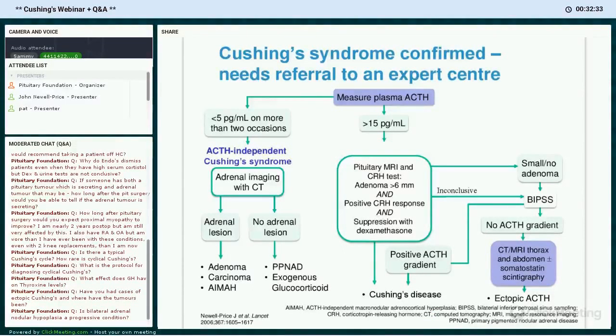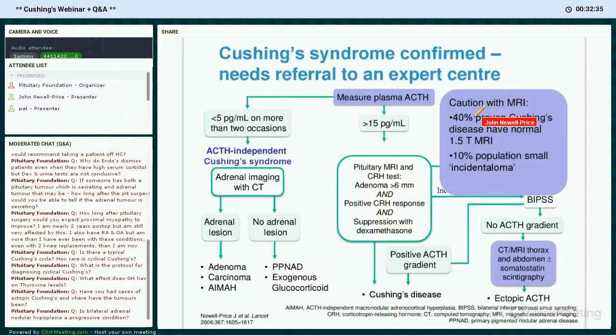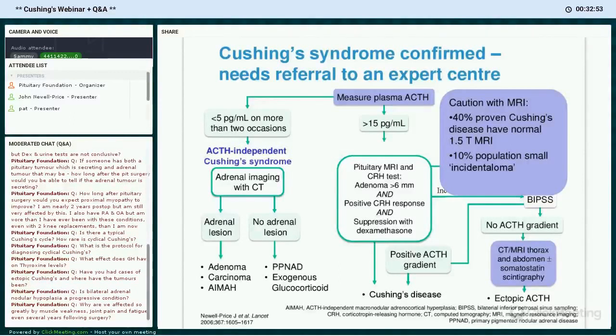The problem, though, or one of the major problems, is that around about 40% of patients who are proven to have Cushing's disease have a normal MRI scan. So not seeing anything on the scan does not exclude Cushing's. We already know they've got Cushing's syndrome, which is ACTH dependent, from the biochemical tests that have been done before getting to this slide.